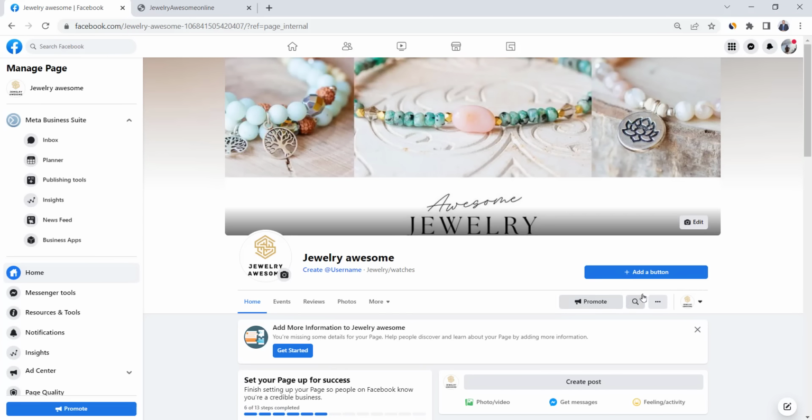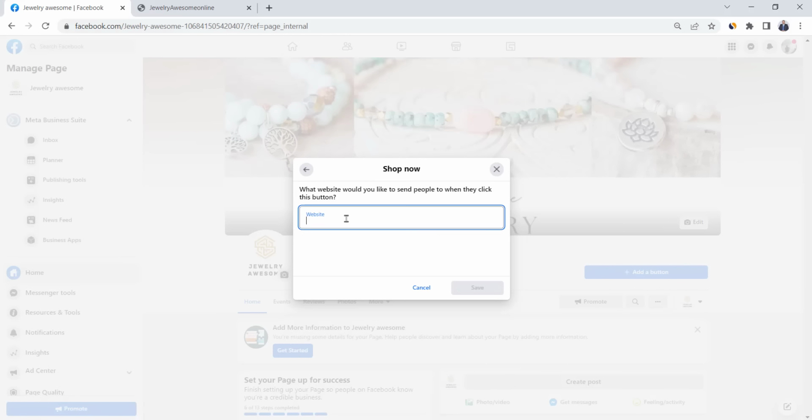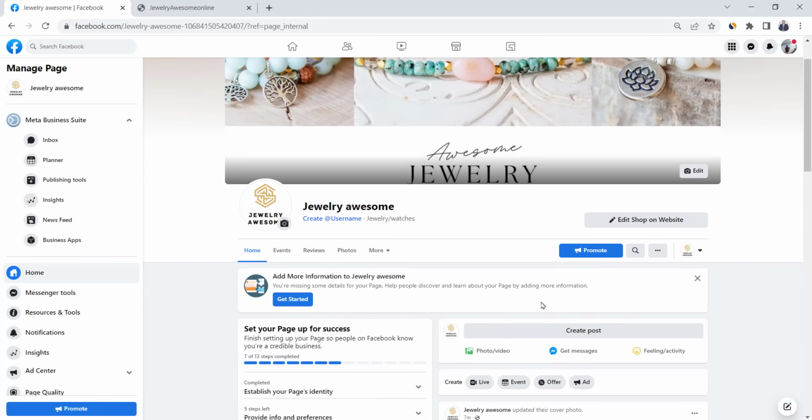We're going to set a purchase button here. Click on Add a button. Select Shop on Website. Enter your store URL and click Save. You need to create multiple posts on your Facebook page so it doesn't look empty.